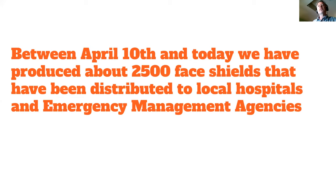So we started to look for avenues where we could get some of these face shields to them. And what we found is our local emergency management agencies were the best distribution channel. And so we started to split our manufacturing capabilities between the hospitals and two local EMAs, or emergency management agencies, with the amount of face shields we've done.